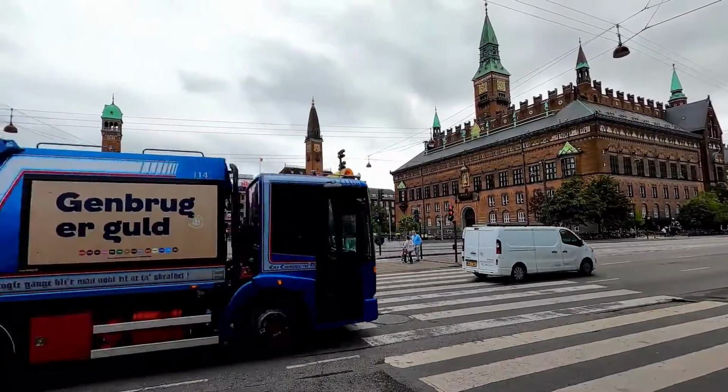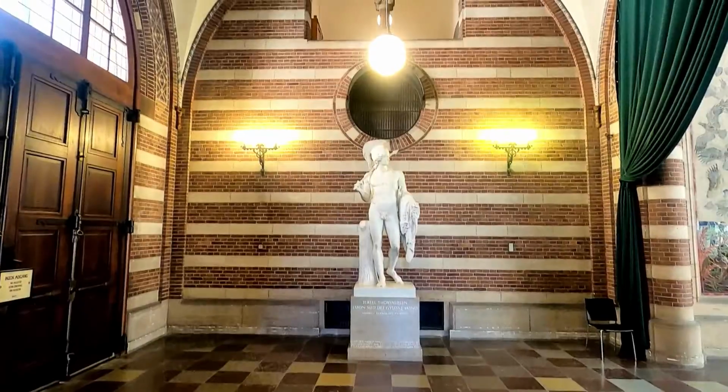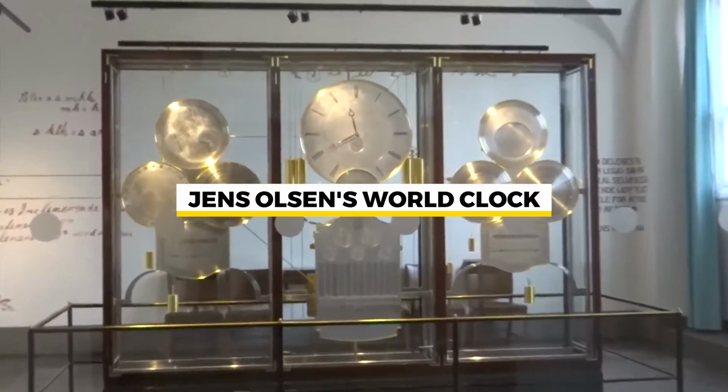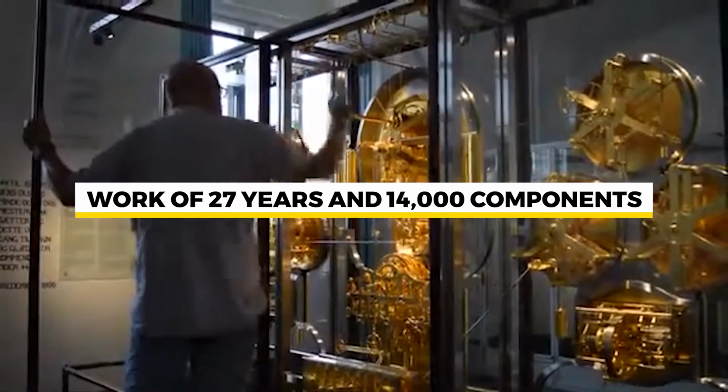There are elements of Danish and Italian Renaissance architecture in the City Hall, the style of choice when it was built. Step inside to see Jens Olsen's World Clock, which is a work of 27 years and 14,000 components.